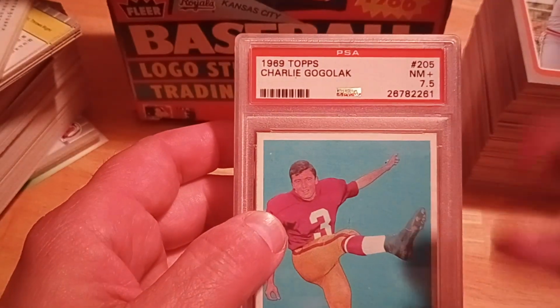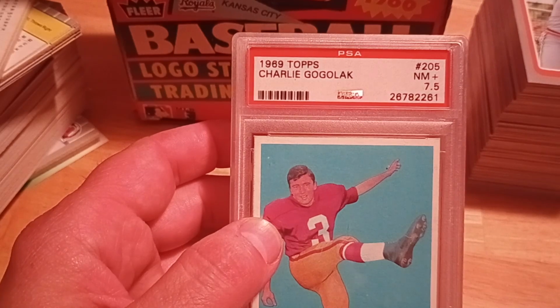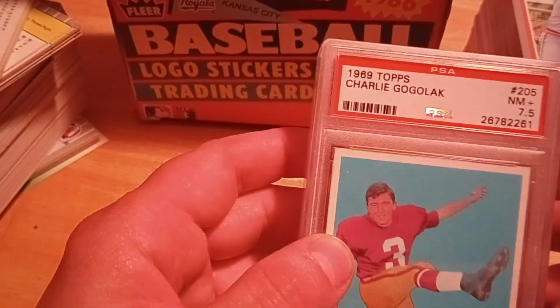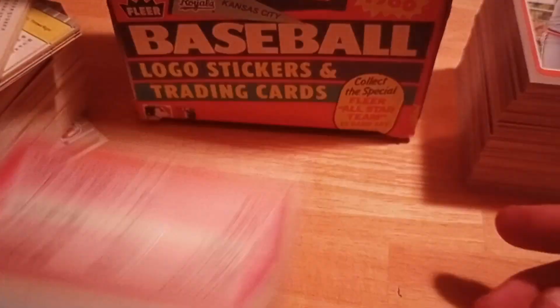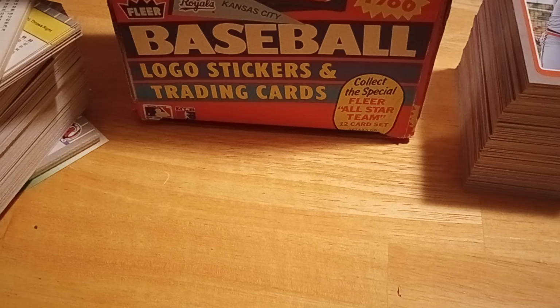I don't know, I feel like I'm coming off red here. That may be something to do with the lighting. I apologize if you're getting a little bit of red in your picture.